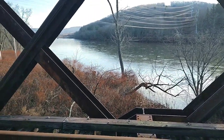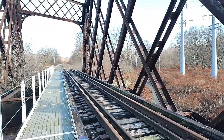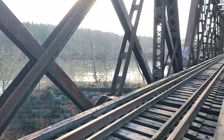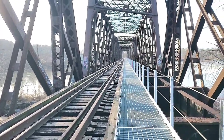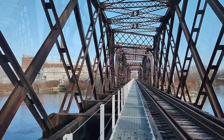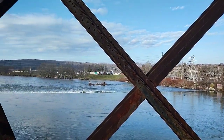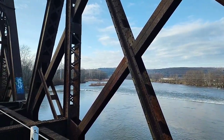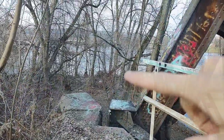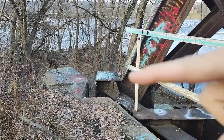Is the Susquehanna River. And there's the sun. I go fishing down here sometimes. Besides fishing, we also do kayak and canoe launching through here, portage, you know. There's like a little path under here.